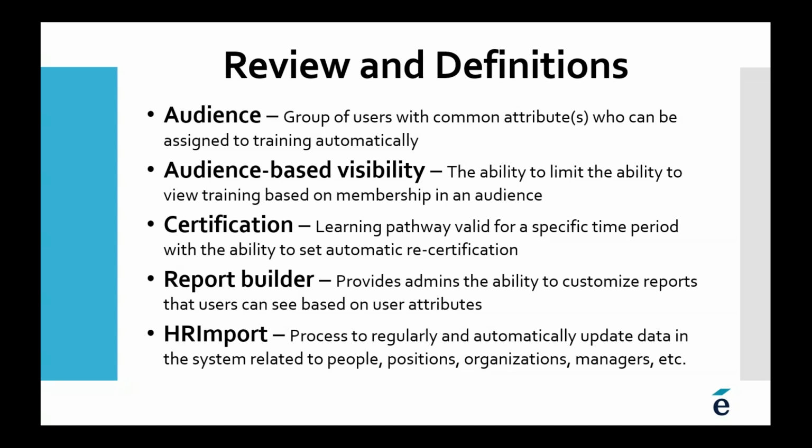This is the ability to limit the ability to view training based on membership in an audience. So you can give people audience-based visibility that will either limit or grant them the ability to see certain things, either programs, courses, or certifications. You don't have to have everything on your site available to everybody. Then a certification is a learning pathway which is valid for a specific period of time. It also comes with the ability to set an automatic recertification. We'll be talking about that in relationship to audiences as well.